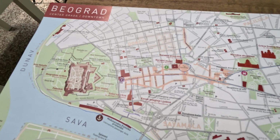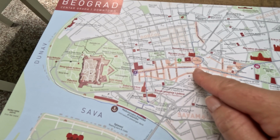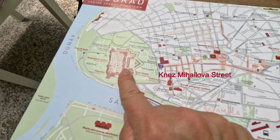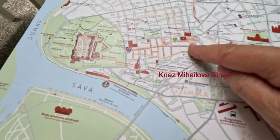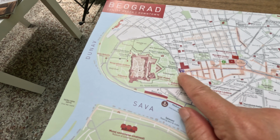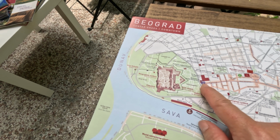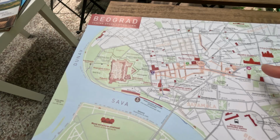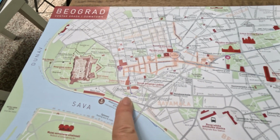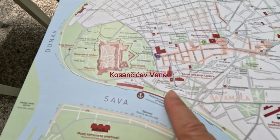Another popular thing is Knez Mihailova, which is a street that starts at Republic Square and ends at the Belgrade Fortress. So that's great for shopping and restaurants. And there's a great information center at the end of that, right next to the fortress. It's very helpful.